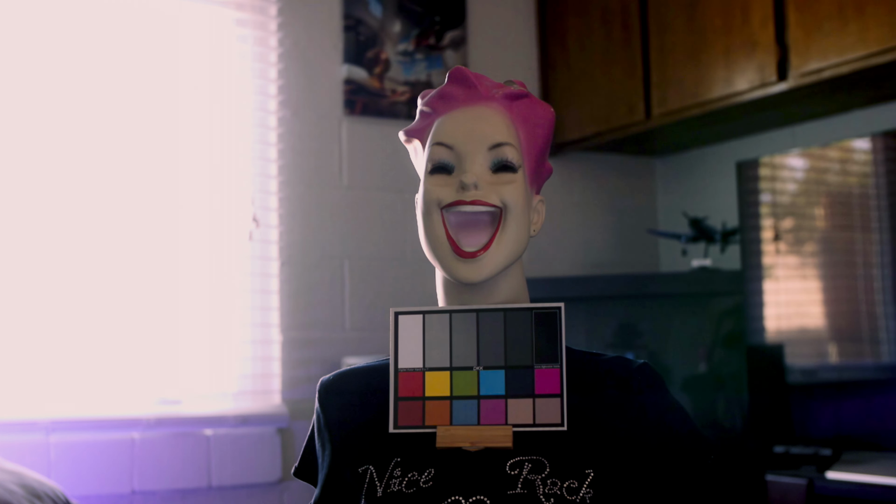Camera 10. This is the first camera I got after my Nikon D90. And look at it in 2022. You wouldn't be doing this with the D90. This is the Panasonic GH1 hacked.